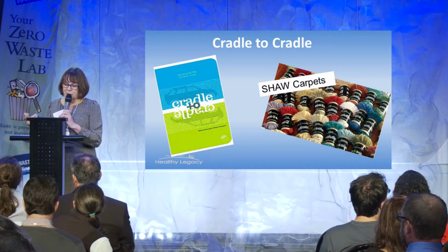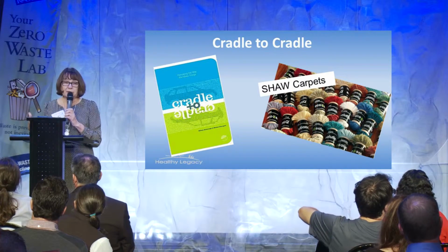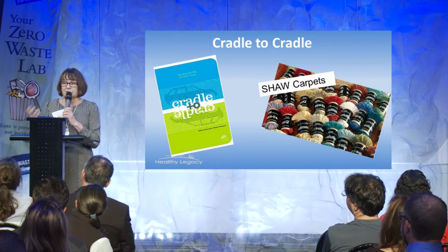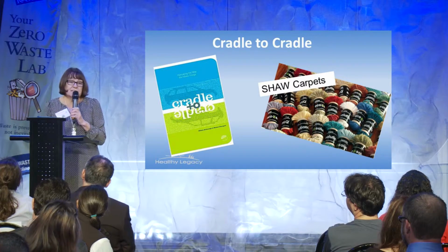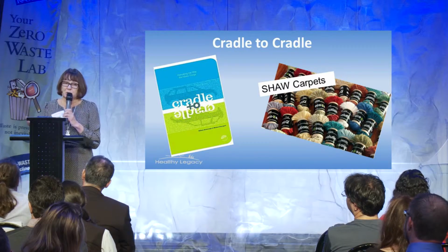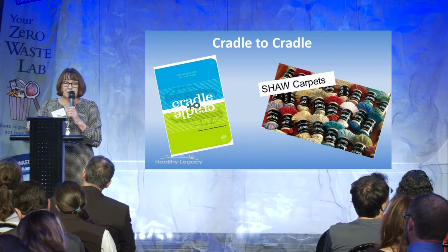Cradle-to-cradle is an approach that mimics the cycles of nature so that nothing is wasted. In cradle-to-cradle, the production of all material inputs are recycled back into the product. So there's the biological part of the waste cycle. For example, if you have a compostable cup that's made of corn, that's compostable. There's also the technical part of the cycle. If you have a heavy metal that's in an electronic, that needs to be recycled back into another product instead of going into an incinerator or going into a landfill.